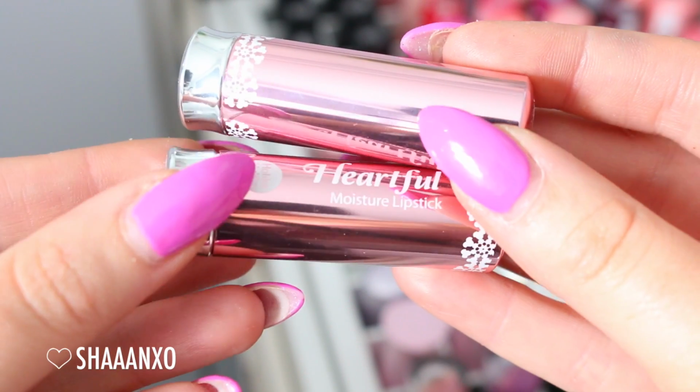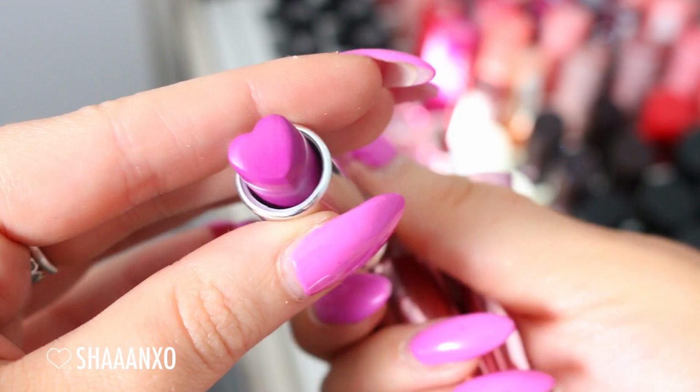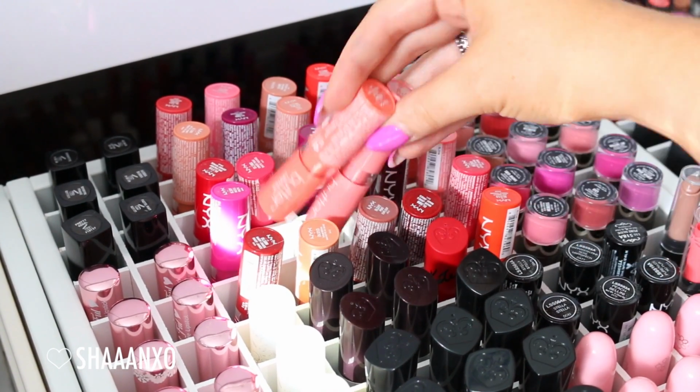I've got loads of NYX, as you will see, and then I've got these Holika Heartful lipsticks. I just wanted to show you how cute they are. Look how cute, they match my nails. So I've got a few of those. Now I have more NYX at the back.